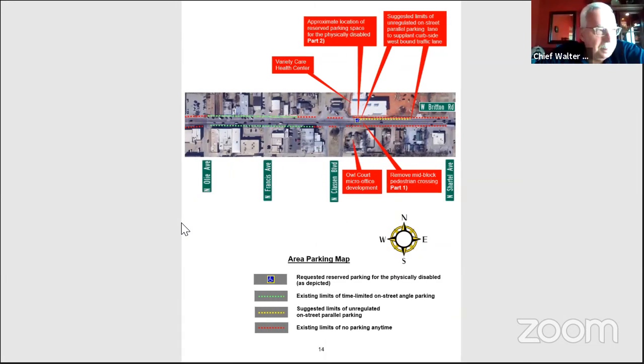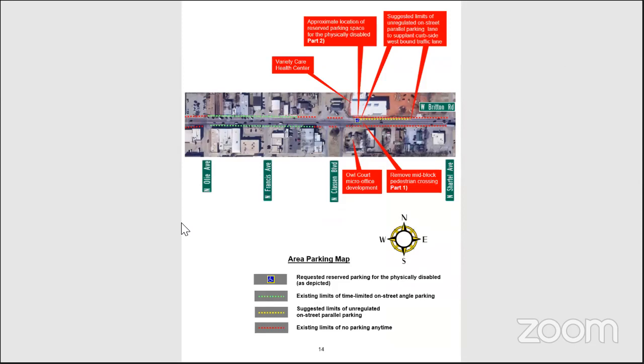Staff? Unfortunately, that aerial you'll see on page 14 is pre-construction, so it really doesn't show what's there now. So that would have to be something considered at a later date. However, we would have to visit with the city's ADA coordinator and see what's possible. Yeah, I'm not opposed to that.